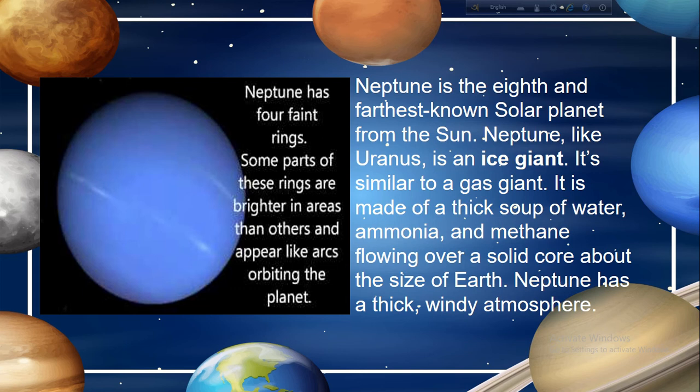Neptune, like Uranus, is an ice giant, similar to a gas giant, and it is made of a thick soup of water, ammonia and methane flowing over a solid core about the size of the Earth. And Neptune has a thick, windy atmosphere.